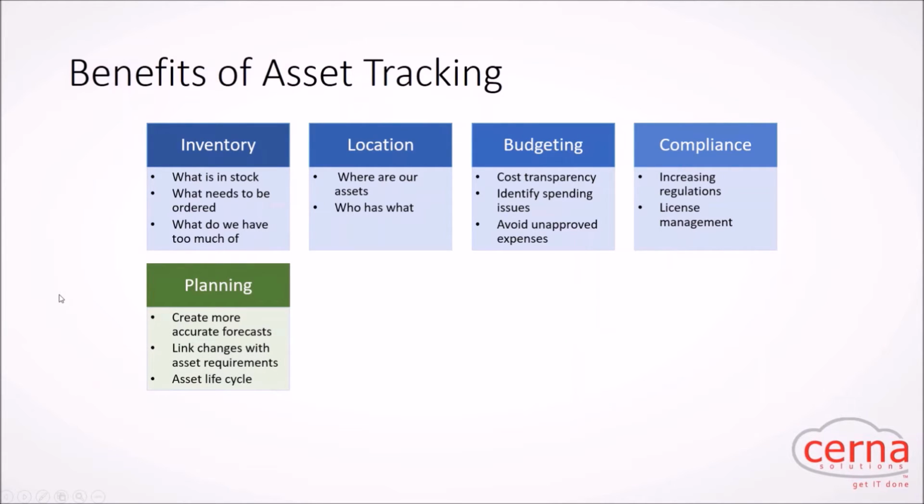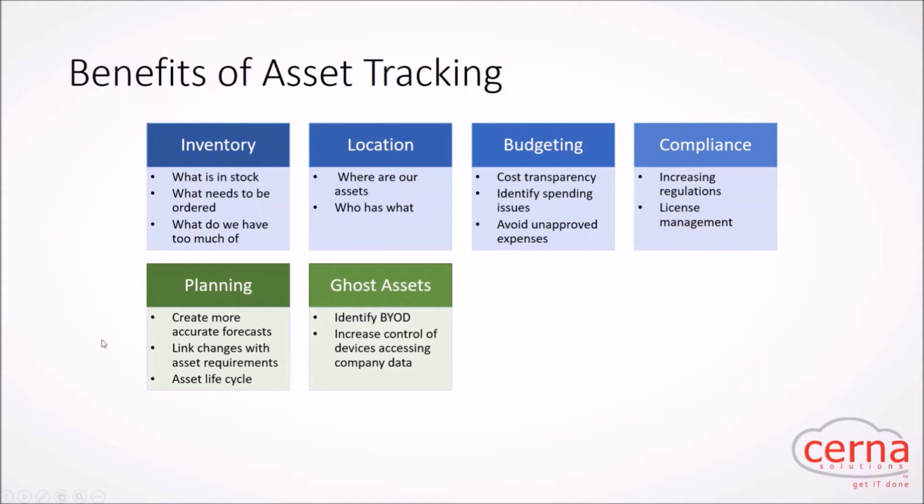You can create more accurate forecasts with your asset tracking information. So you can look at what we have done so far, and what we can predict will happen in the future if we changed this new piece of equipment, etc. You can plan for when you're going to refresh all of your laptops because they're going to be out of warranty, that kind of thing.